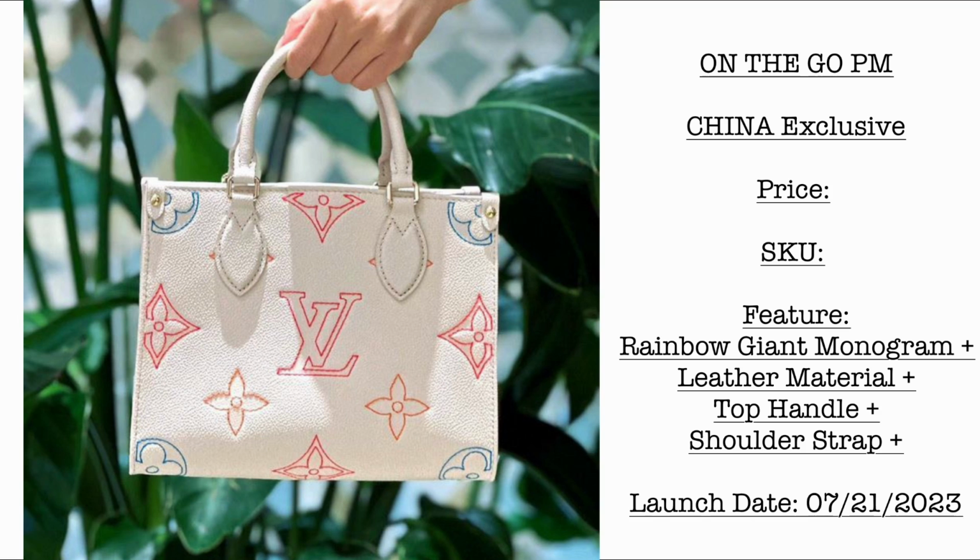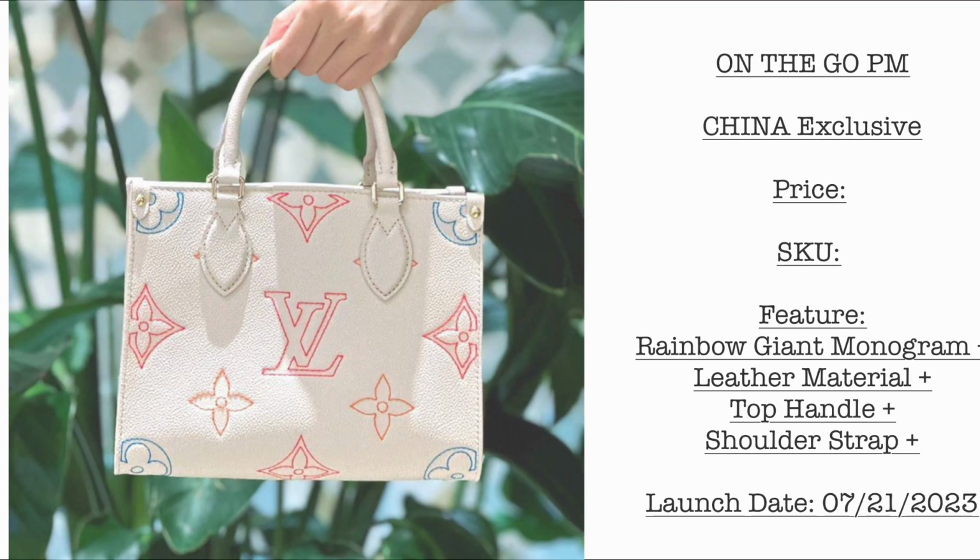Then we have the On-the-Go PM. So again, just stand by for the price and SKU. Same features, so rainbow giant monogram. I love this colorway. So white leather finish. It has gold hardware, top handle, and shoulder strap.